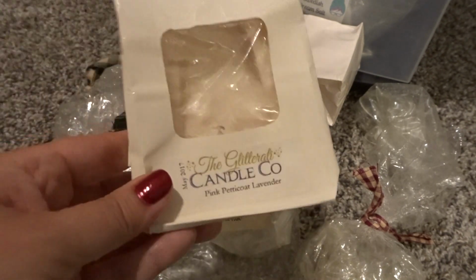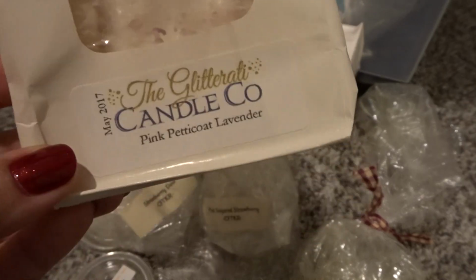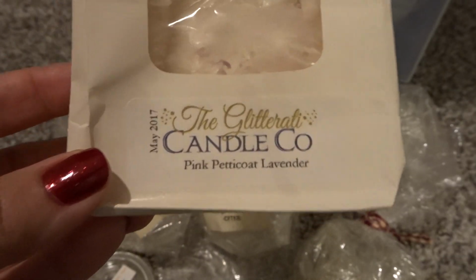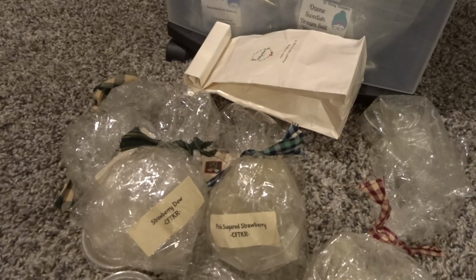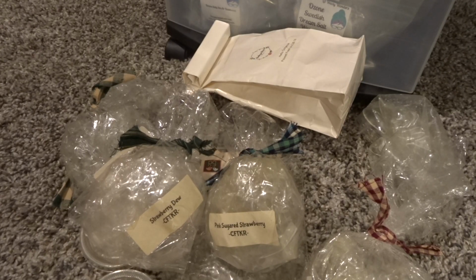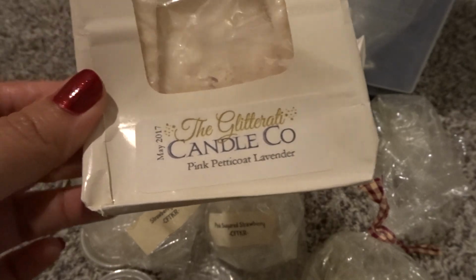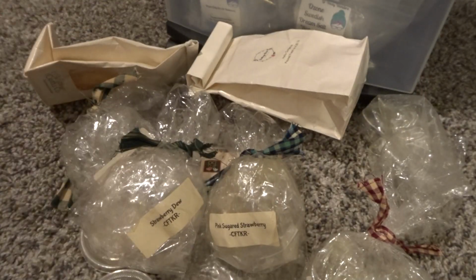From Glitterati, I finished a bakery bag in Pink Petticoat Lavender. I don't have the scent blend on here. I know it's pink sugar, I know it's lavender, but I don't remember what the petticoat portion of it is. But I know it is a pink sugar lavender blend, and it's good. Yeah, I love her lavender too. Her lavender's pretty herbal, but it's not astringent. I don't care for the lavenders that are super astringent smelling. And this had good throw. It's definitely a blend I'd purchase again.